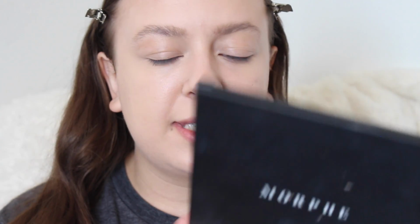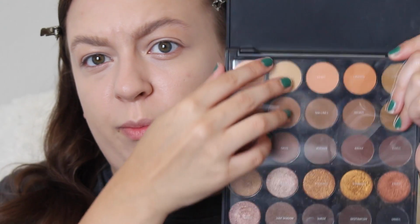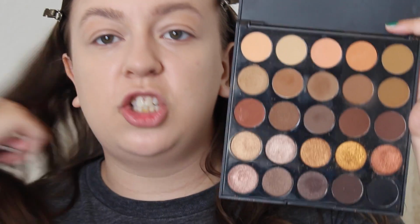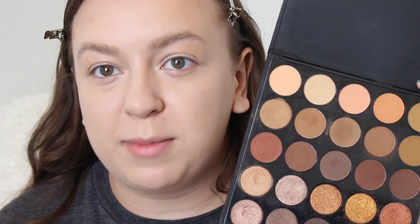So for the eye look, I'm going to be using the Morphe Copper Spice 25A palette. This is a really nice palette. I got it a while ago. It's very warm colors, very fall type of theme to it. Let me take the plastic off. Very much warm, but they have some really nice shimmers down at the bottom and a lot of mattes in general. I love this palette so much. I don't get to use it as much as I want. I'm really a very simplistic girl when it comes to my makeup. I have maybe one or two palettes I use on a regular basis.